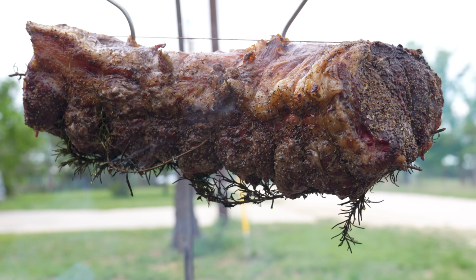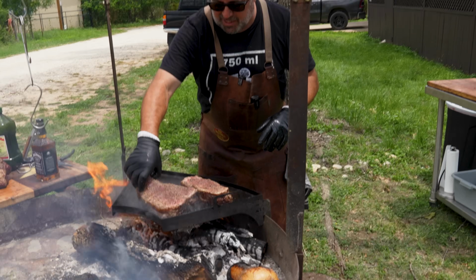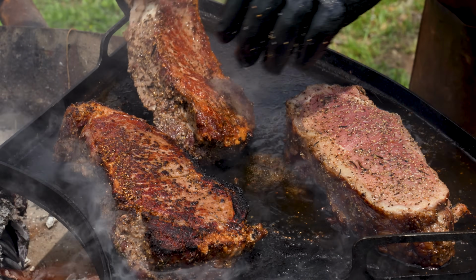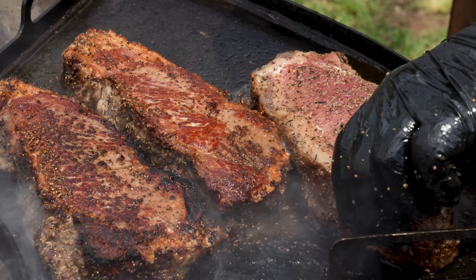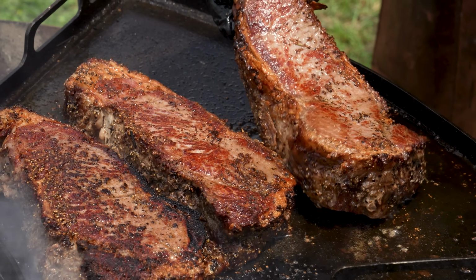And why do we do the searing? Because the crust is the flavor. Crust is flavor, right? Check this out. All that is flavor. So when you do that, you get the tenderness, the meaty part inside, but also you got the crust, the caramelization, the Maillard process, whatever they call it.